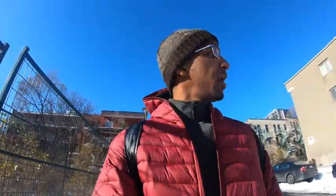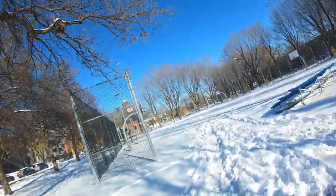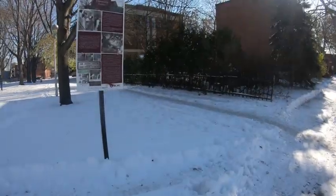So right now, I'm in Little Burgundy, a neighborhood in Montreal, or Petite Bourgogne. Pretty much the black neighborhood, or the historically black neighborhood. The Harlem du Nord, so to speak. So just doing some exploring. There's a ton of great artwork here. A ton of great little historical nuggets.